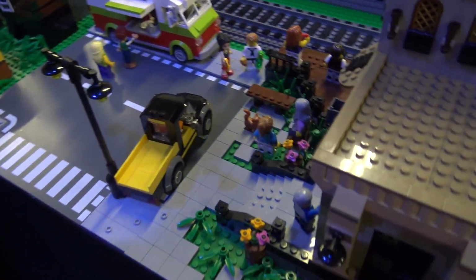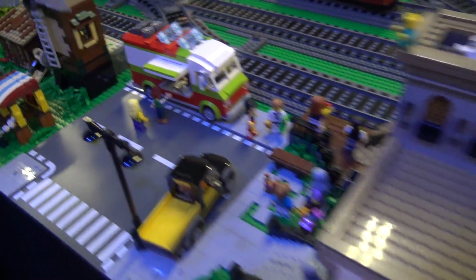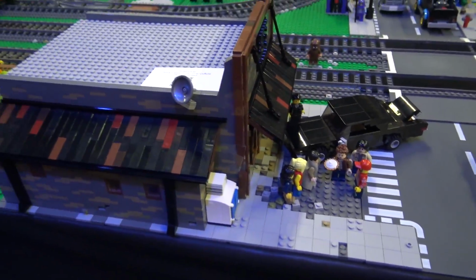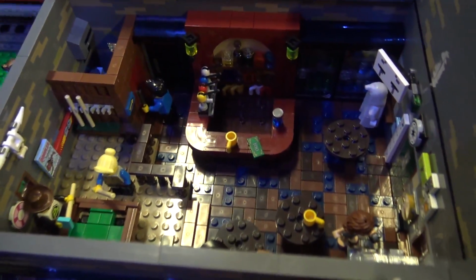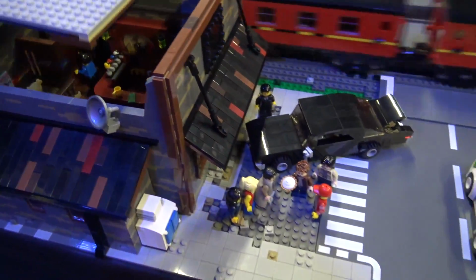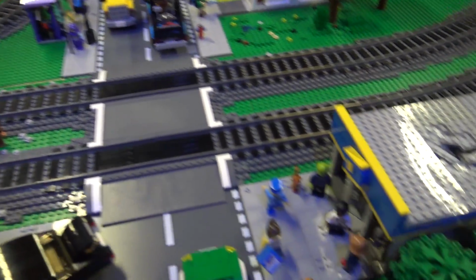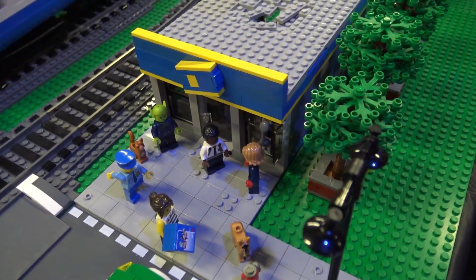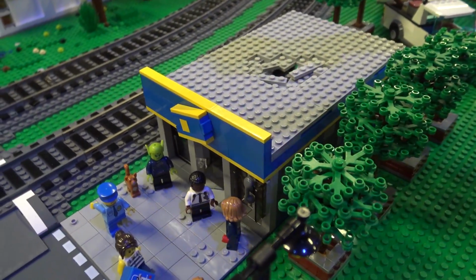We got our little suburban train station here. Got our taco truck. This is a Roadhouse. There's actually an interior here. Let's see if we can take the top off. We got a little interior on the Roadhouse. And then across the street, we've got a Blockbuster, which for people old enough to remember Blockbuster, it seems to have had a crash through the roof recently. Yeah, not in great shape.